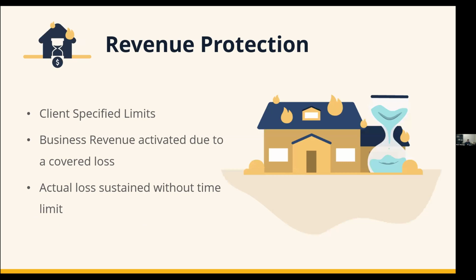Revenue protection. Again, you want to look for client specified limits where you get to tell the carrier how much insurance you want to cover your income. Some people desire a low income limit because they can float the property with their regular job. Fine. Some people want a high limit because this is how they pay for kids' college tuition. This is how they pay for their future investments, or this is their full-time job now. And so you want to make sure your income is protected adequately for your specific needs.